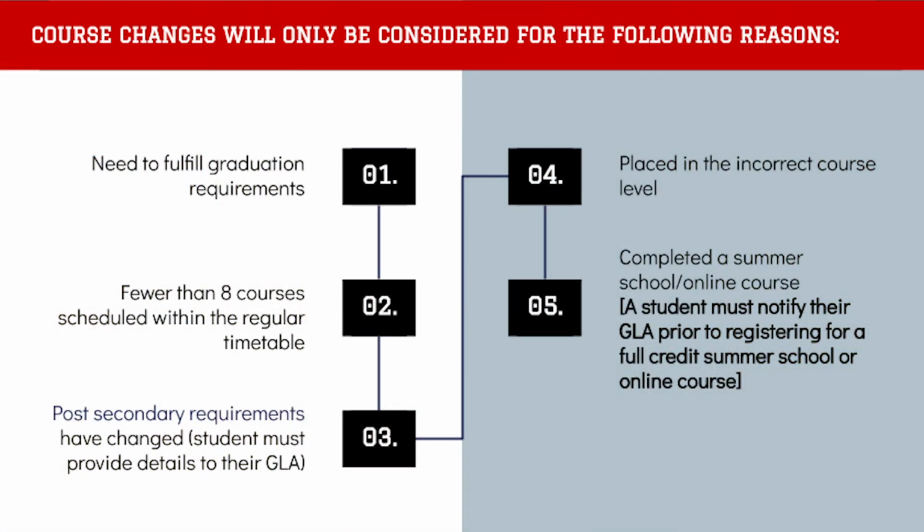Nevertheless, sometimes course changes are inevitable, and GLAs will consider these requests under the following circumstances. 1. A student needs a course to fulfill an outstanding graduation requirement. 2. A student has fewer than 8 courses selected to fit into their regular timetable. 3. Post-secondary requirements have changed. This can sometimes happen from one year to the next. So it is important to regularly review post-secondary requirements on each institution's website.